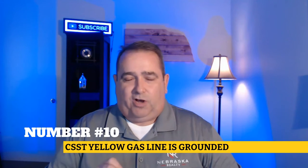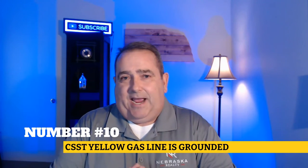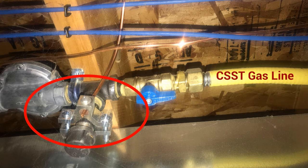All right, we're still down in that laundry room, furnace room, and we'll talk about number 10, which is the CSST tube. The gas tube needs to be grounded. And this is a safety issue, okay? It's something that was a change of the code in the late 2000s. They require that gas line to be grounded, and it leads to the hot water heater. So if you built your home prior to 2010 or so, that'll be something that's frequently called out on the inspection report.